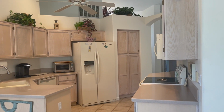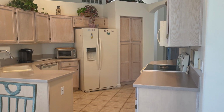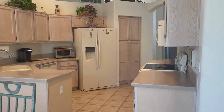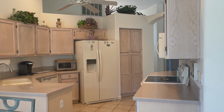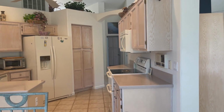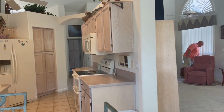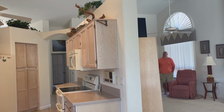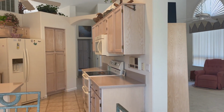But you could do all new tile floors through the whole house, keeping carpet in the bedrooms, for probably less than $7,500. And I don't think it's had a coat of paint on in several years. It's a flat wall paint. I think you'd paint the whole inside of this house, floor to ceiling, in that $3,000 range, if you can get the painters over, but you should be able to. I know a few of them in this direction.